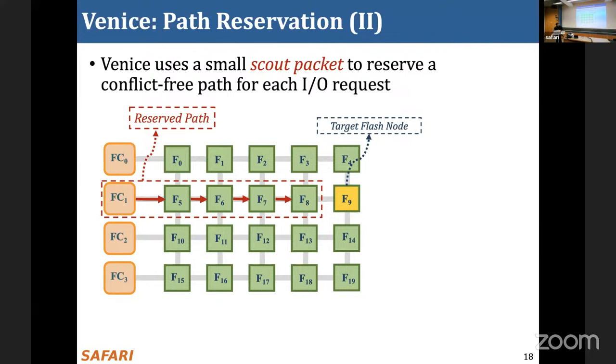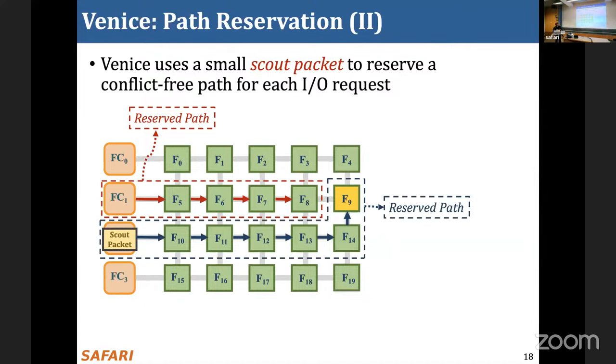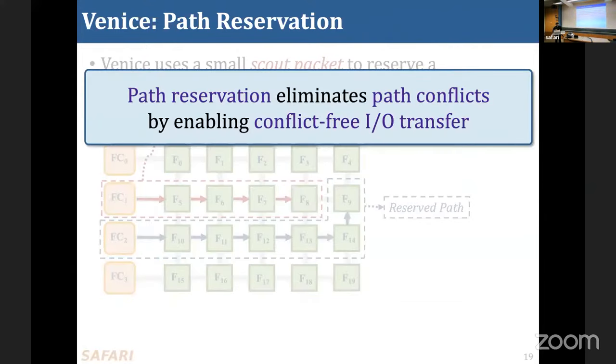Now we look at another example where we already have a path reserved for this I/O request. Now we also receive another request which is targeted for F9, and we cannot use this path because there is already a path reservation. So Venice tries to send a scout packet through another flash controller. That traverses through the network and finds a path to the destination target node, and it returns, and this path is also reserved for that I/O request. In this way, path reservation eliminates path conflicts by enabling conflict-free I/O transfer.